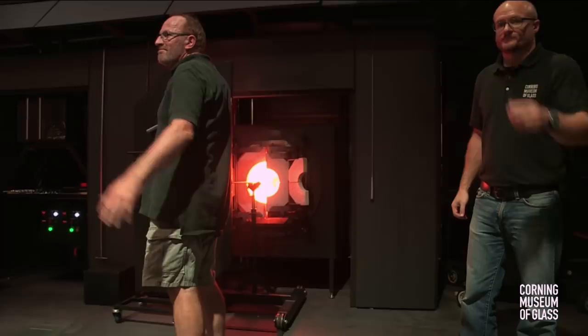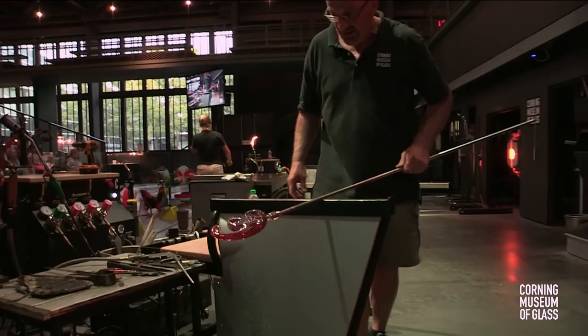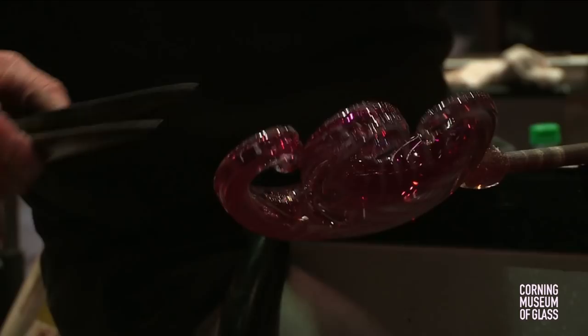There he is. Hey, Lewis. He looked up for a second. Now, Lewis is a very focused glass maker. So he's going for this really intricate spiral pattern, and the component he's building right now is the part I've drawn in blue. Now, this bit Lewis is working with right now, it's mostly clear.